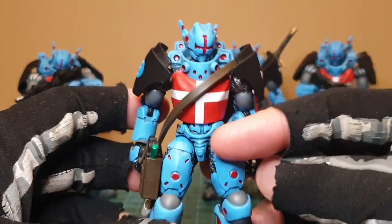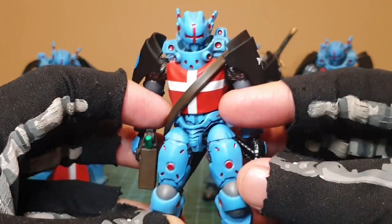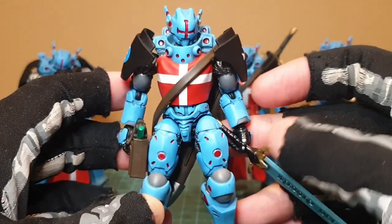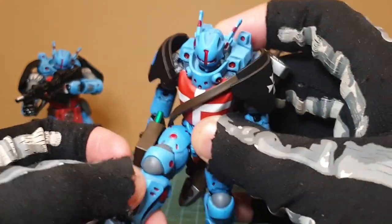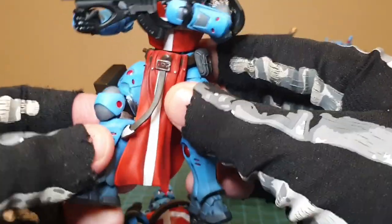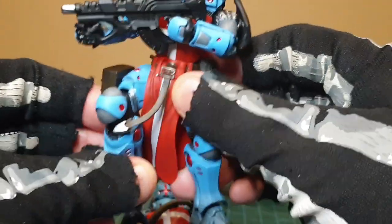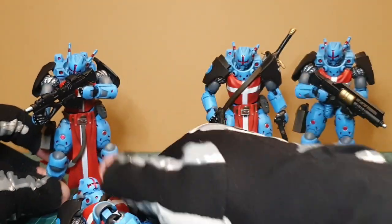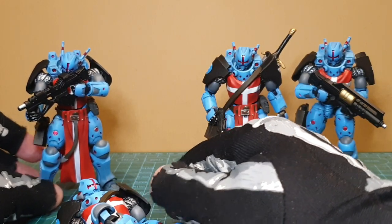This guy here, I removed his belt and skirting. Does leave a bit of residue here on the right side, so be aware of that. Legs, yeah, we'll check out this one here. Can still move around even with this. It's a soft plastic skirting bit, so you can still move it around. Doesn't hinder it in any way.